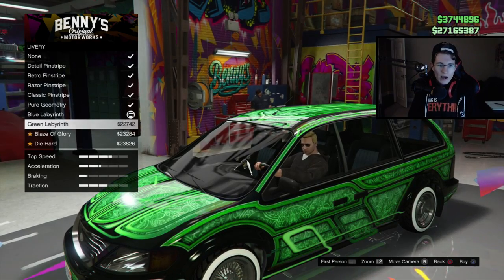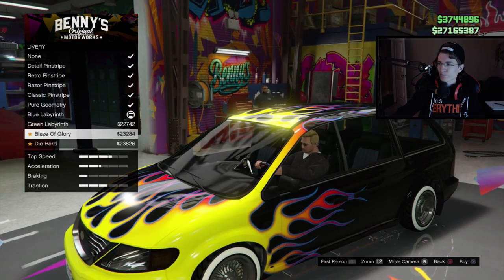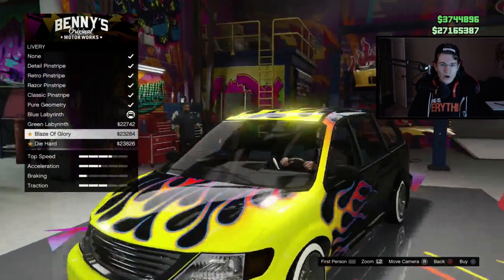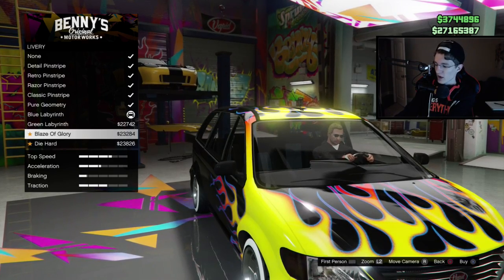And up next we got Blaze of Glory, which obviously is the flames. I like the flames. I think the flames look really cool. Obviously, it kind of reminds me of, I don't know, a Hot Wheels minivan I had as a kid. Does anyone else feel the same way?